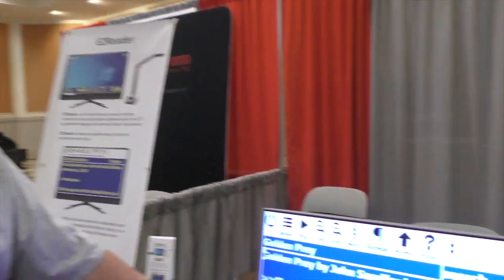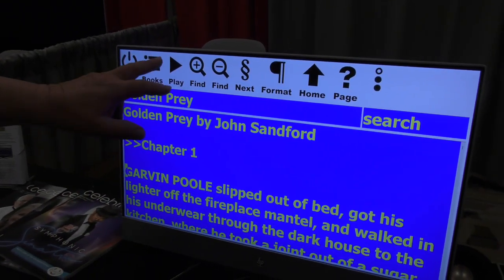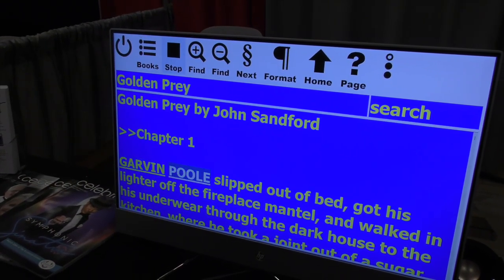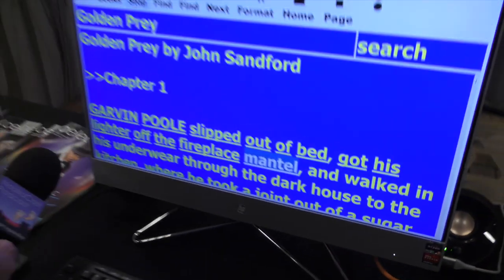Now, another thing about all of my EZReader programs is that it can read the content to you. So for example, if you're in this book and you wanted it to start reading right there, you would press the button, and there's a button across the top that says play. It starts playing, it underlines the lighter off the fireplace mantle, and walk.